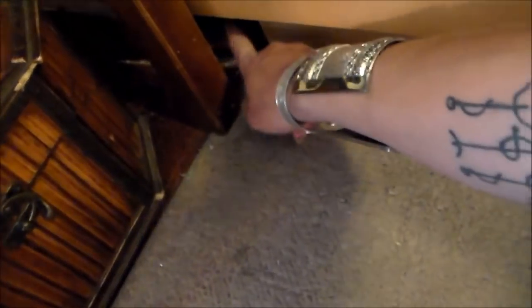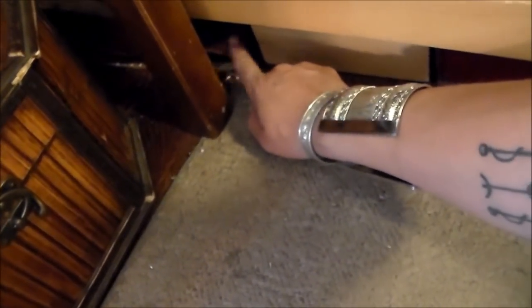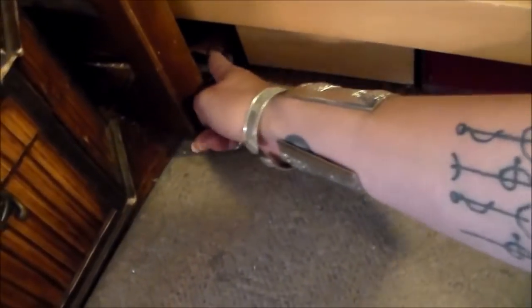The only other thing I have down here, and I'm not even going to pull it out, is down in the corner: my big leather folder. It has all sorts of paperwork that I like to keep handy, books that I've printed out, and passages and things like that.